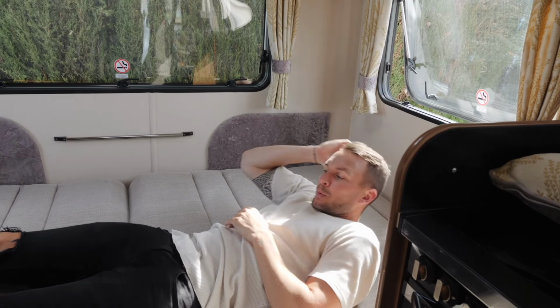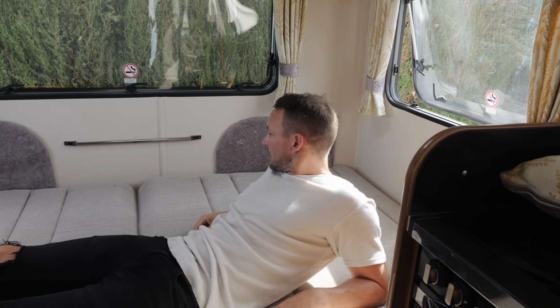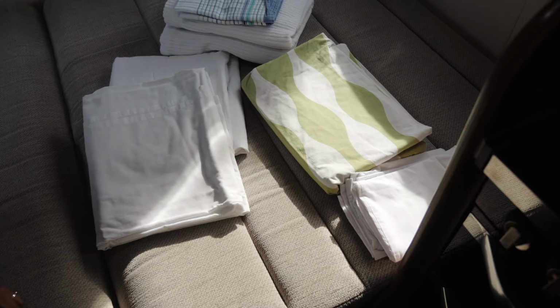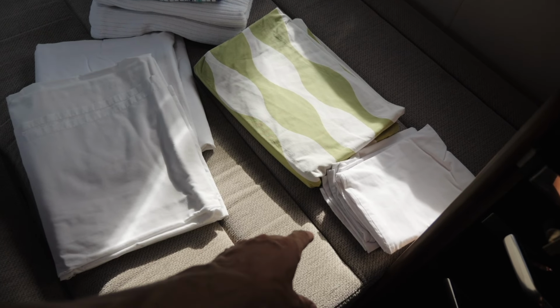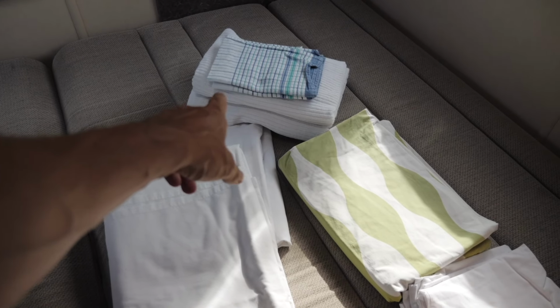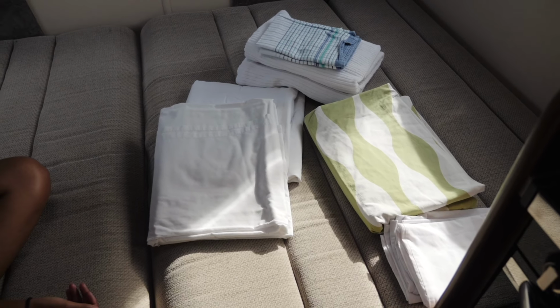Okay. We think we're going to sleep down the back and just leave this made. There's no reason to put it away every day, is there? No. Okay. Do you want to make it? Got two bags worth of linen, pillowcases, duvet, sheets, towels, and a couple of tea towels as well. And there's a whole other bag as well.